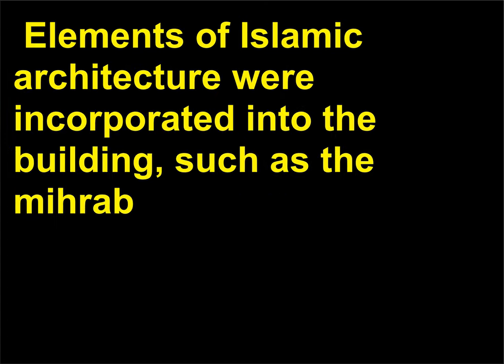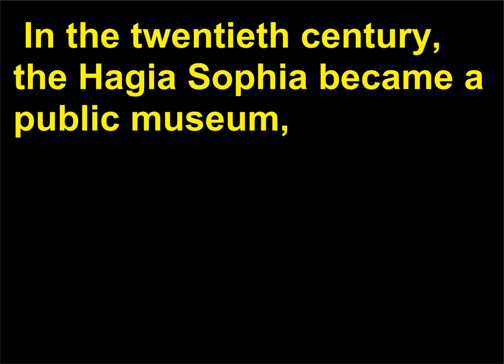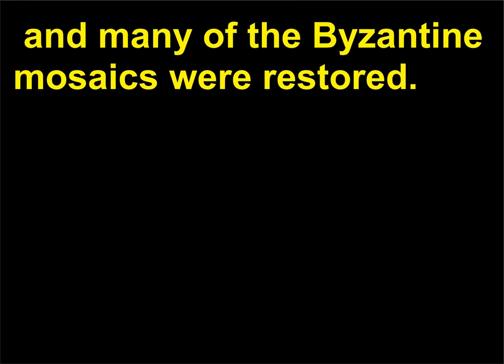Elements of Islamic architecture were incorporated into the building, such as the mihrab, a niche that indicates the direction of Mecca for prayer, as well as the large minarets outside. In the 20th century, the Hagia Sophia became a public museum, and many of the Byzantine mosaics were restored.